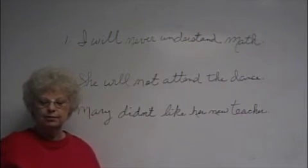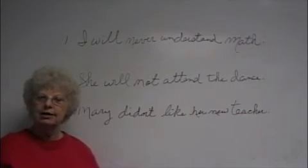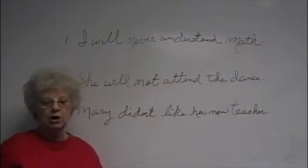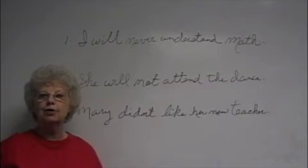Some adverbs make a statement negative. They take it to the negative instead of the positive. So let's look up here and look at some adverbs that make your statements negative.